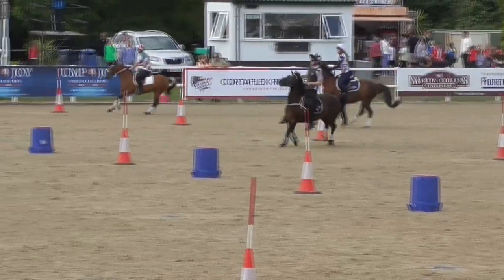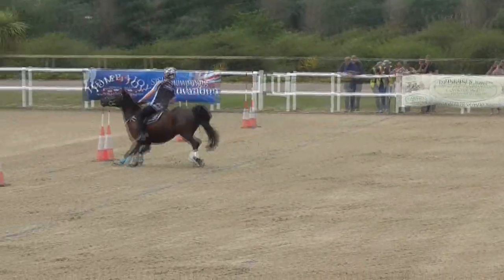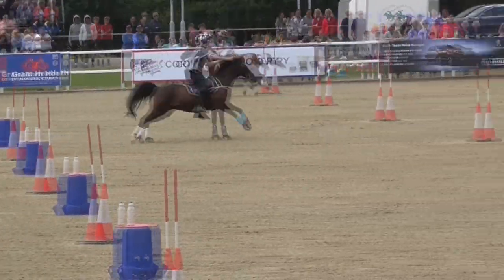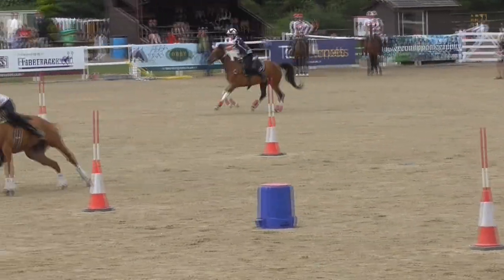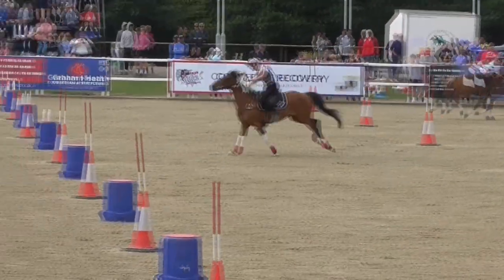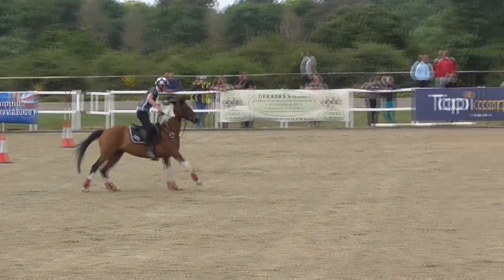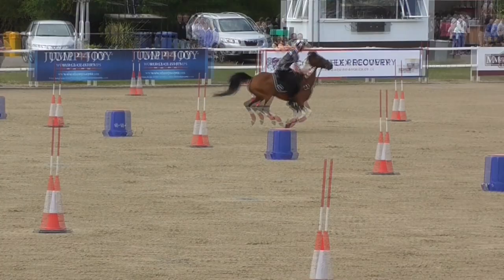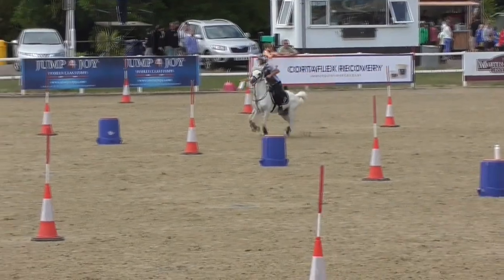Ah, lovely start again from our teams. What a placement there by Leo in Leicestershire and Dion in Leicester Yellow. But what a run there from Dion in Leicester Yellow, followed by Leicestershire. So it's Leicester Yellow at the moment leading the way, followed by Leicestershire and South Shropshire. The changeover's gone down for South Shropshire, so it's still Leicester Yellow leading the way, followed by Leicestershire.